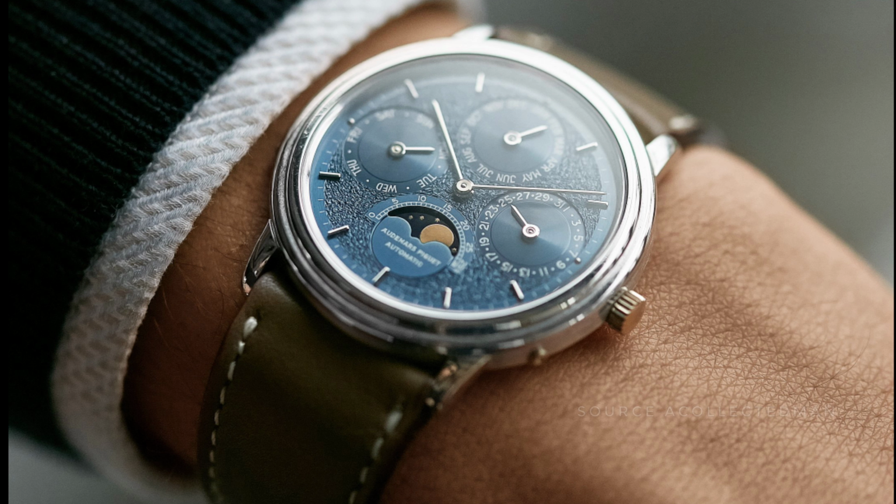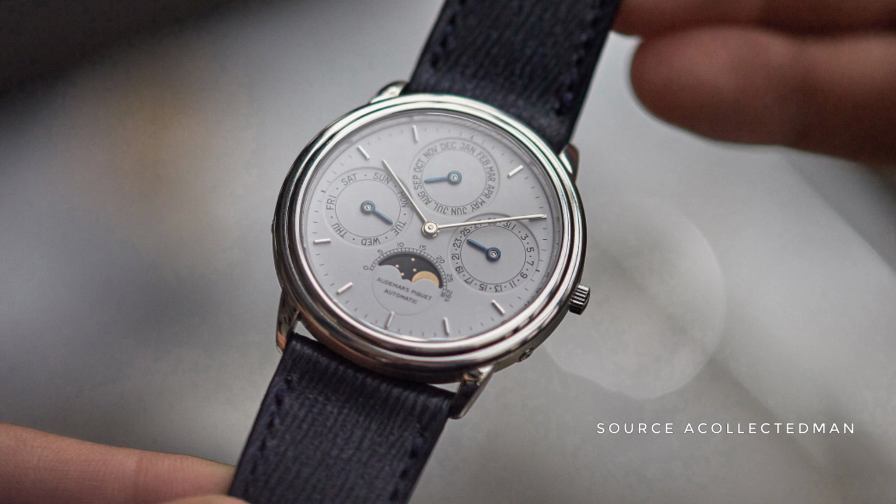The next watch on the list is the AP Quantum Perpetual calendar, developed in 1978. Now, the reason why that year is very special is because in 1978, if you look at kind of watch history, you'll see that was in the middle of the quartz crisis. While everybody thought that quartz was the future, everybody was going towards quartz as the new technology, AP decided to go the complete opposite and create the world's thinnest perpetual calendar at the time, the AP Quantum Perpetual.